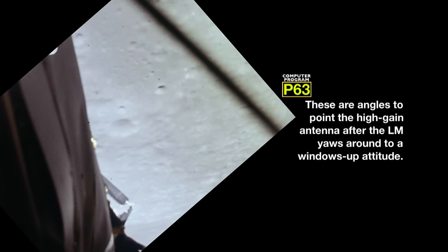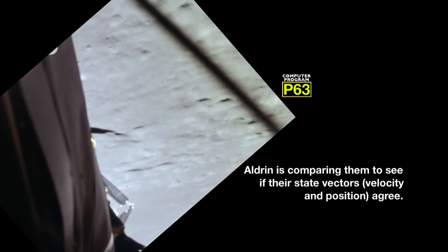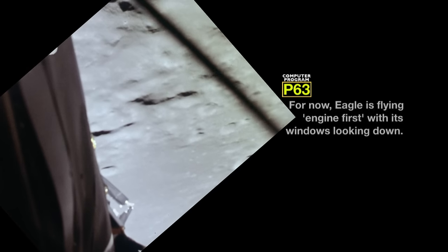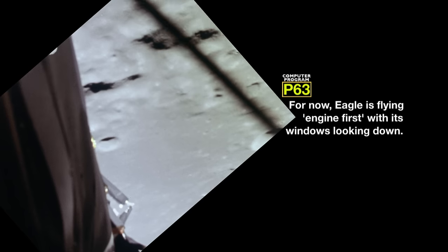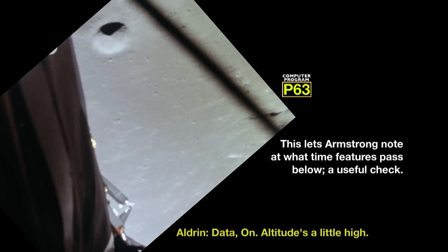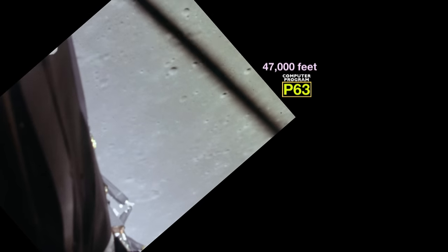Roger, copy. Eagle, Houston, after yaw around, angles, S-band pitch, minus 9, yaw, plus 1/8. Copy. Mags and things agree very closely. Roger. Altitude's a little high. Two minutes, 20 seconds, everything looking good. We show altitude about 47,000 feet.